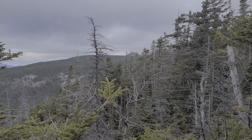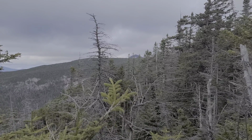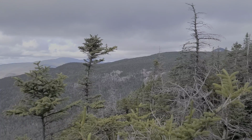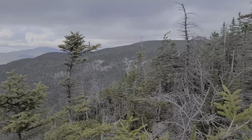Wow, there in the distance, that's Flume Mountain right there. That's right on the Pemigewasset Loop, and this view is incredible. There's a slide right there if you can see.